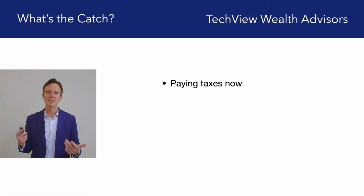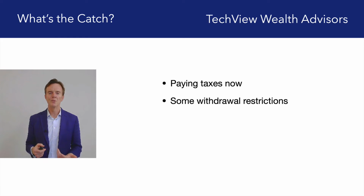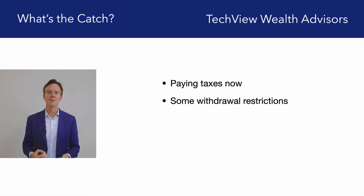So what's the catch, you ask? Well, you do have to pay taxes before you contribute through the Mega Backdoor Roth. And there are some withdrawal restrictions. For instance, there's a 5-year rule. If you were to pull out money from the Roth 401k before the age of 59 and a half, and before the funds have been in there for 5 years, you will pay taxes and a penalty on the investment earnings portion of the withdrawal, and there's no way to pull out just the contributions. So that is a disadvantage.